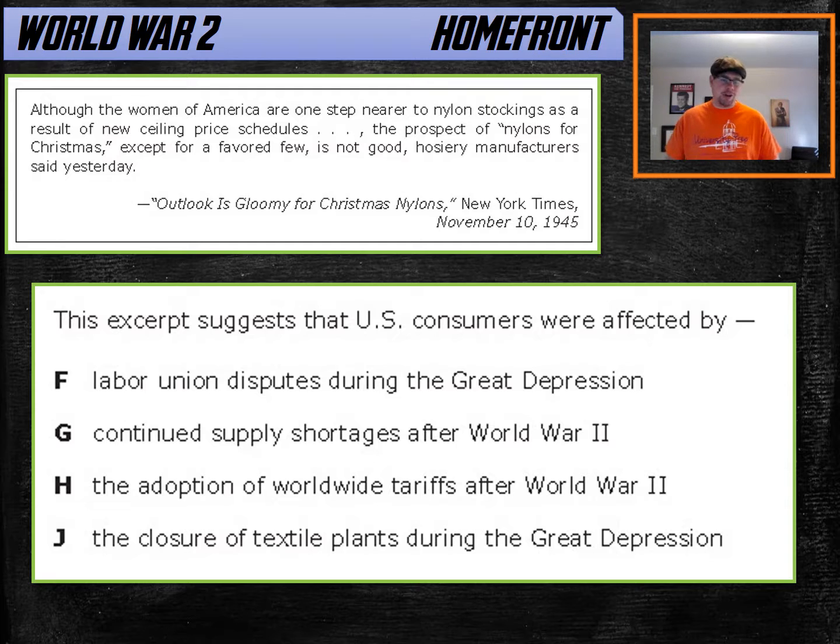You've got this article from the New York Times. It's actually kind of funny. It's from 1945, which should clue you in to that this is from World War II. And it's talking about the women of America being one step closer to having nylon stockings. And you're going, nylon stockings? I don't remember talking about pantyhose. Nylon stockings. Nylon was one of the things that was rationed. So what this article is talking about is rationing. Well, why does rationing exist?